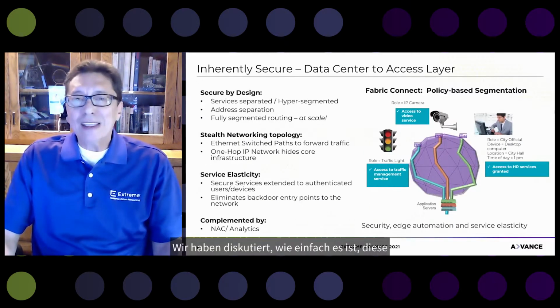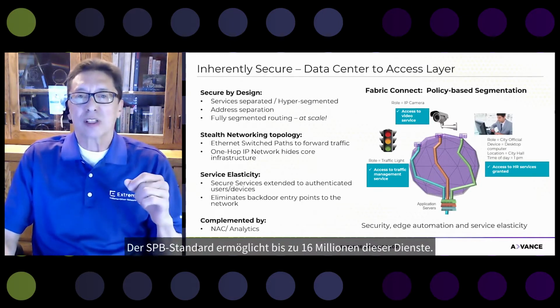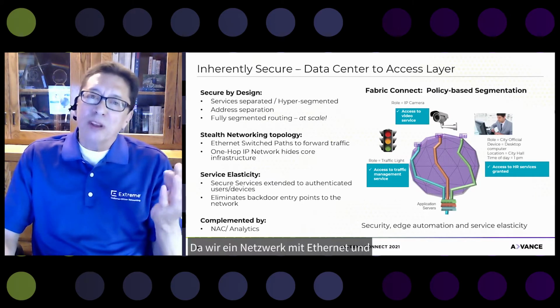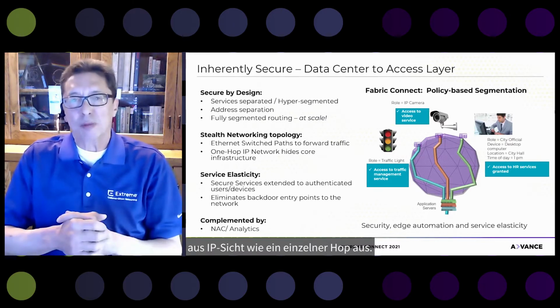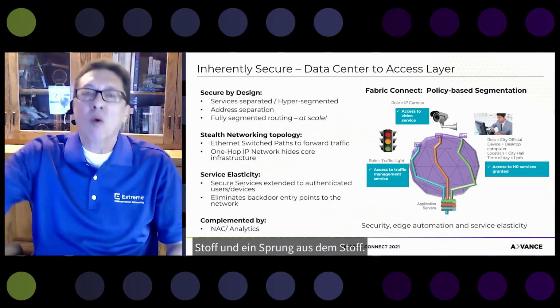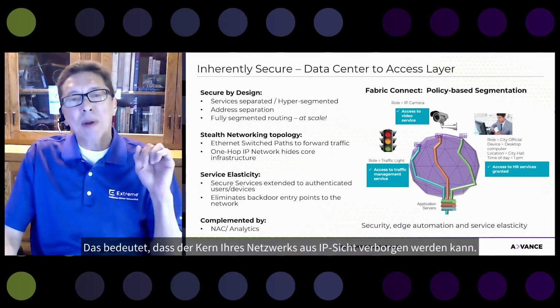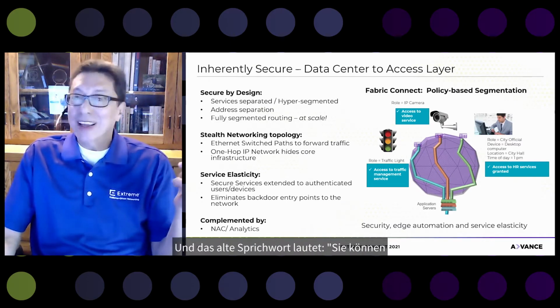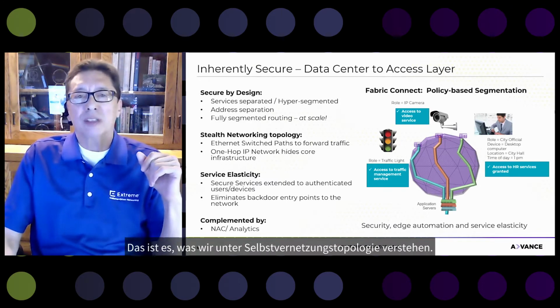We discussed how easy it is to create and extend these secure VSNs, and the SPB standard allows for up to 16 million of these services. Because we build a network with Ethernet, not with IP, the network looks like a single hop from an IP perspective. It's actually one hop into the fabric and one hop out of the fabric. That means that the core of your network can be hidden from an IP perspective. And the old adage is, you can't hack what you can't see. That's what we mean by stealth networking topology.